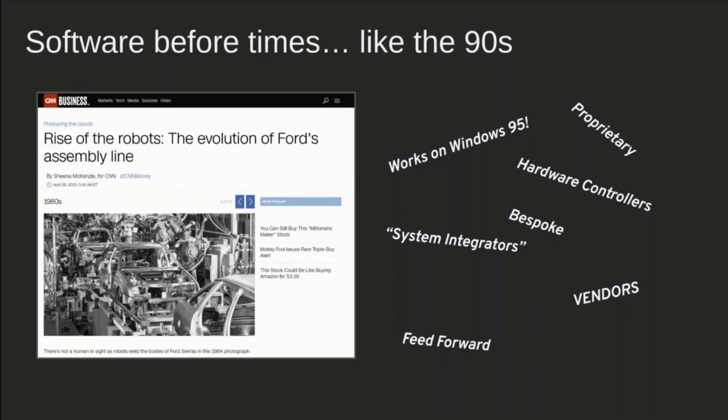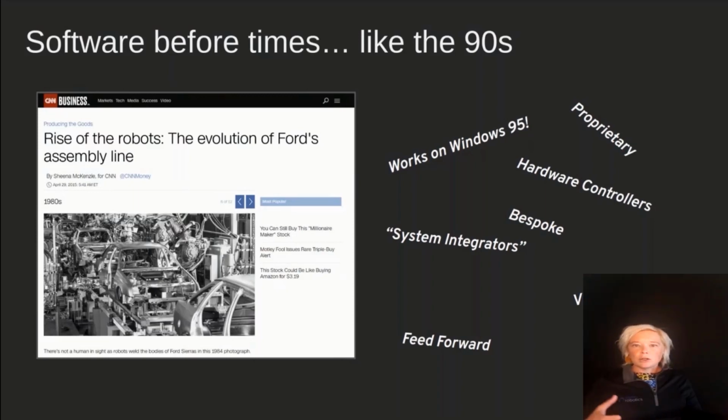Back then it was a very capital intensive domain. So it was very, very large companies building very, very precise assembly lines, and very few people had robotic technology. Most of these systems were bespoke, put together by system integrators, the people that come out and build the system for you. They were proprietary, with very specialized hardware controllers, very vendor driven, very feed forward, meaning that there weren't a lot of sensors. It just did what it did, and was very Windows centric.